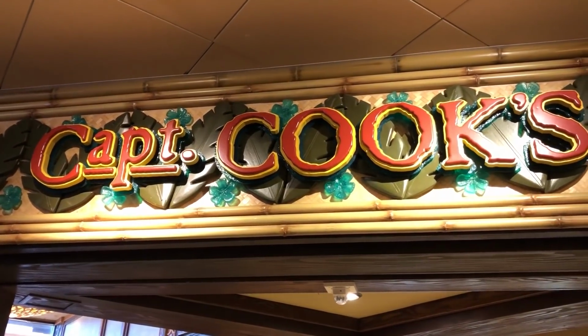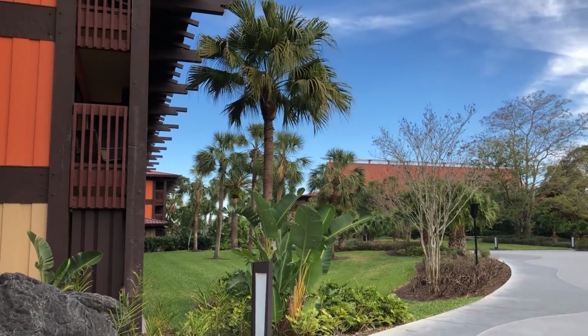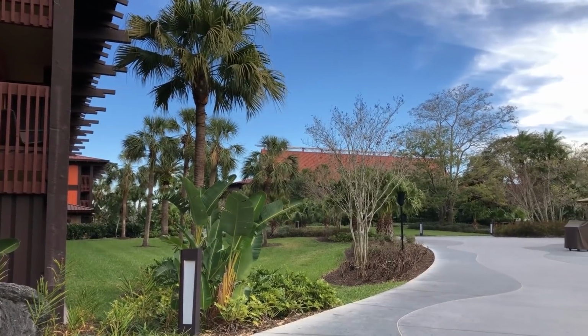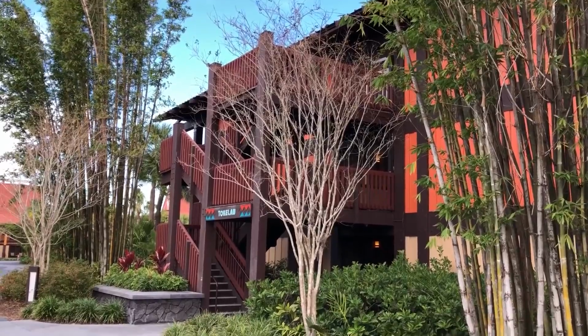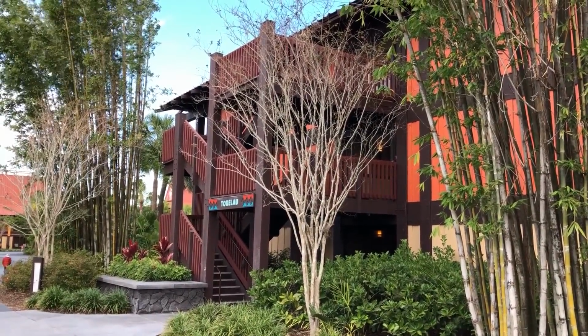Also, don't forget that Captain Cook's is a 24-hour location. So it's one of 3 24-hour locations in Disney World. So if you need food and it's the middle of the night, Captain Cook's is an option for you. The menu will be limited. They just kind of serve flatbreads and a couple of other little things, but if you need food, this is a place you can come.